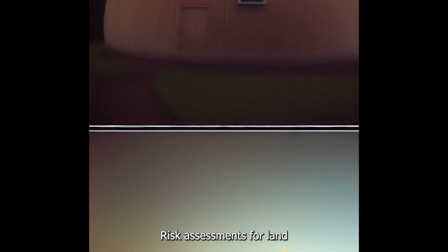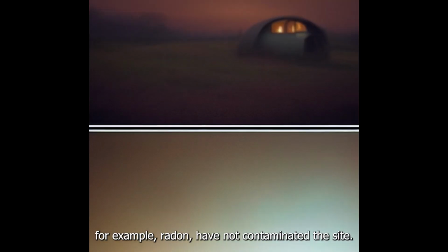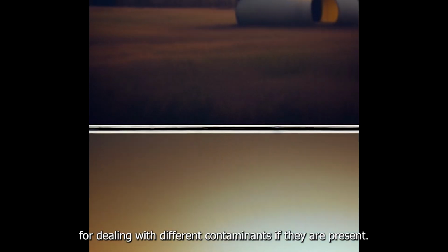Risk assessments for development of land affected by contaminants should consider the health and safety of the public and workers. One of the most careful considerations should be made to ensure explosive gases, for example methane, and radioactive gases, for example radon, have not contaminated the site. However, a wide range of treatment processes are available for dealing with different contaminants if they are present.